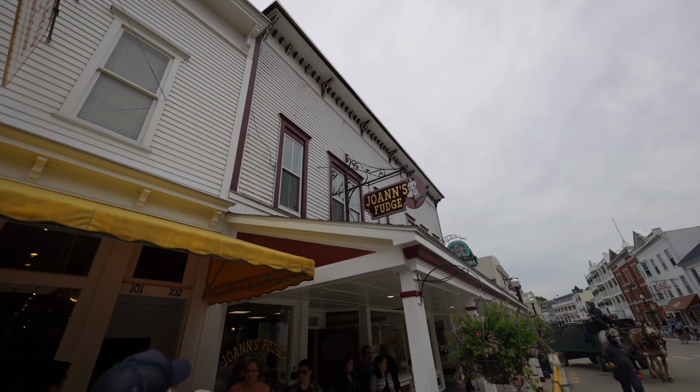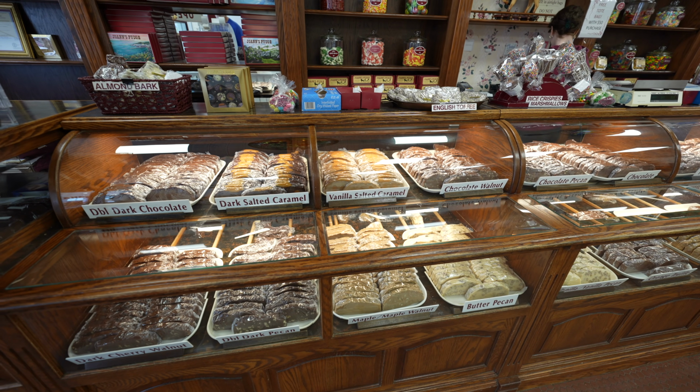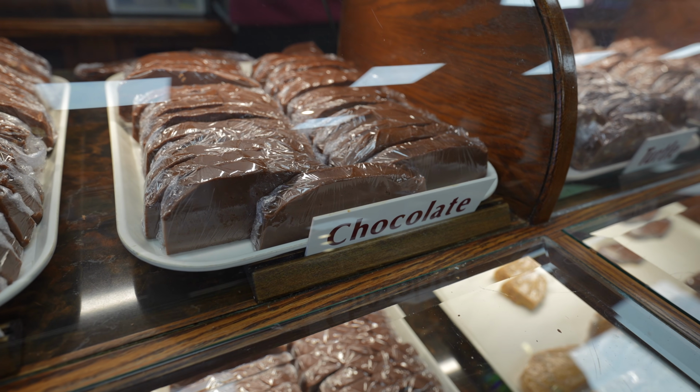All right, we just got regular chocolate to try there, and we're gonna get regular chocolate to try at Joann's, and that will be our unofficial taste test. We selected Joann's for our second, as that was the one that most of the locals told us to go to. I liked the vibe here, the people were super friendly, and they even gave me a fresh slice of fudge right after they cut it.